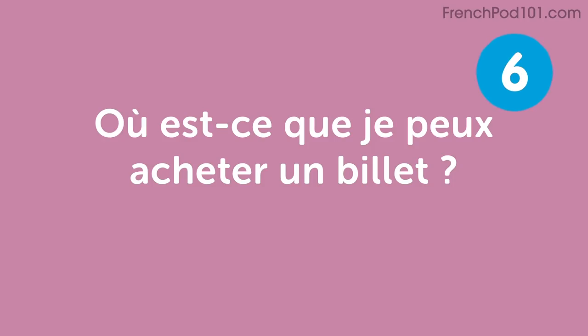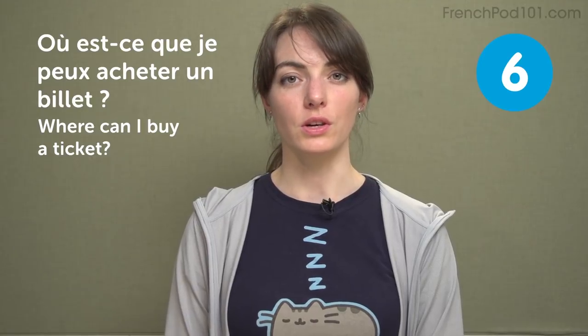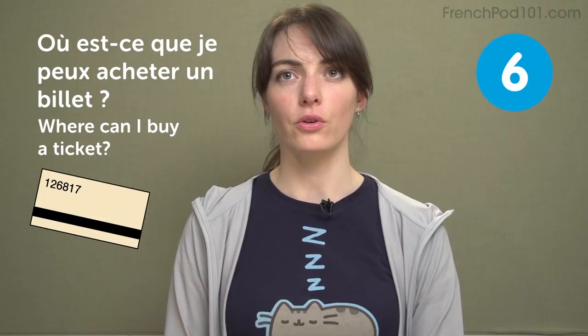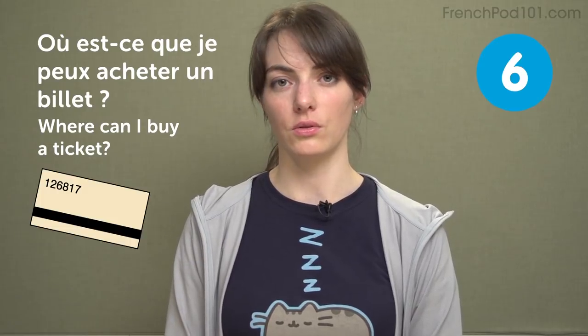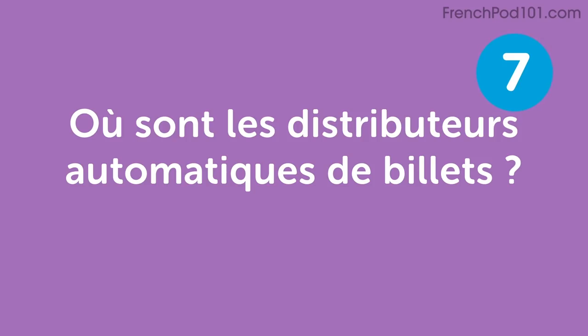Où est-ce que je peux acheter un billet? Where can I buy a ticket? If you're going abroad from France, sometimes you will have to queue at the ticket counter to get your ticket. Usually people speak English.